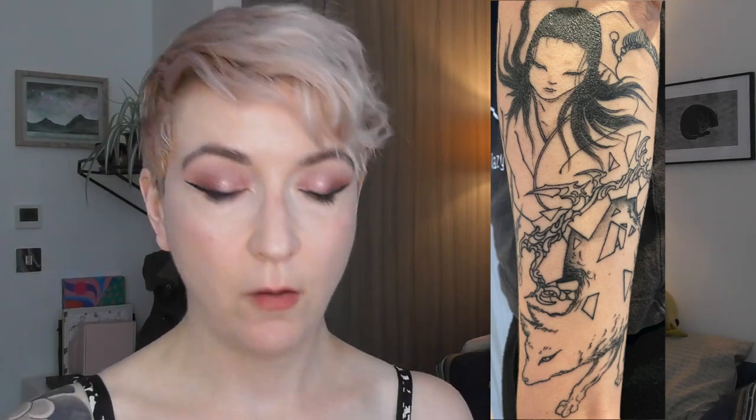So here's what it looks like so far. Here's what the tattoo looks like. This is a stain, by the way, so I'm just going to put a little bit on and then buff it onto the lip. Okay, and that's the stain on.